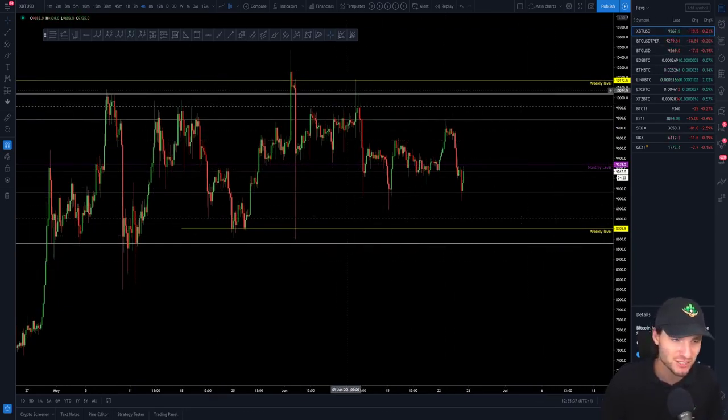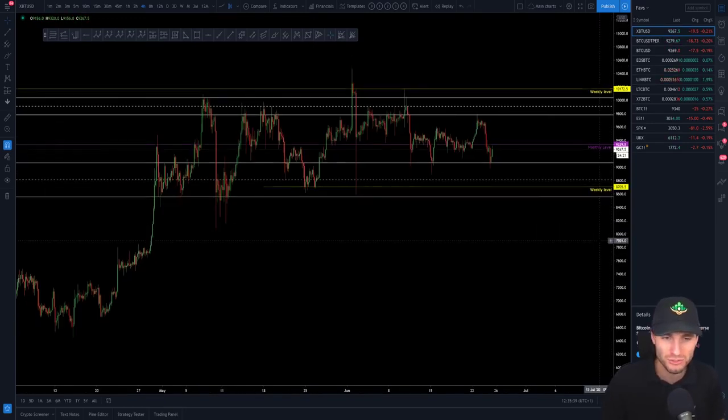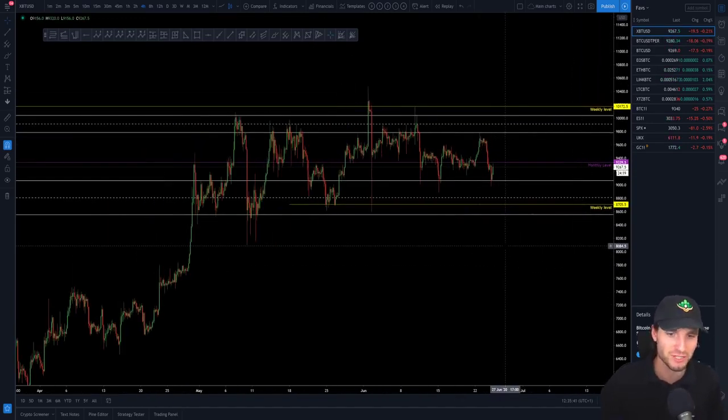Obviously, you do have this triangle potentially, and we have to acknowledge that this can break to the upside or to the downside. The follow through from this range is likely to be really big. You are likely to see a massive move when this breaks out. Acknowledge it can break to the downside or the upside, but when this breakout comes, we're expecting really big follow through.